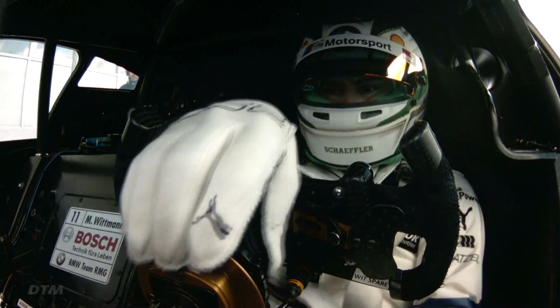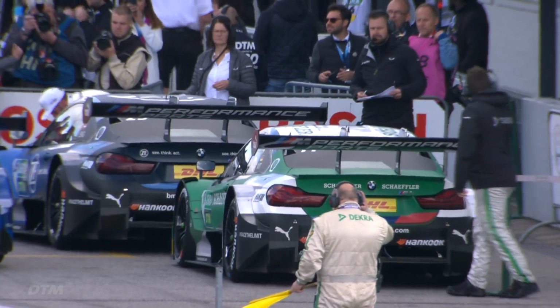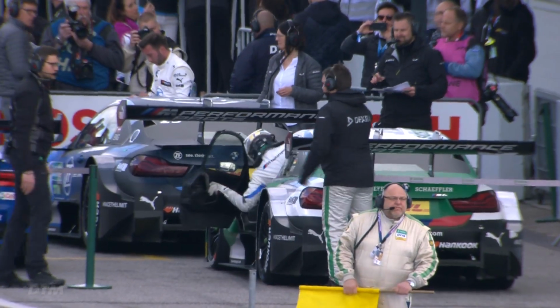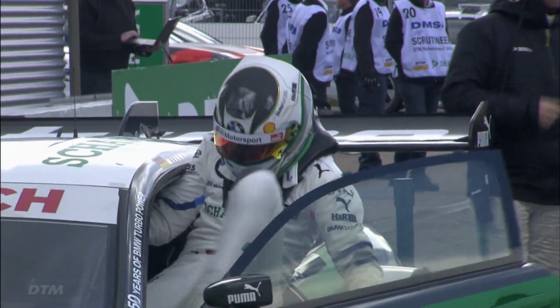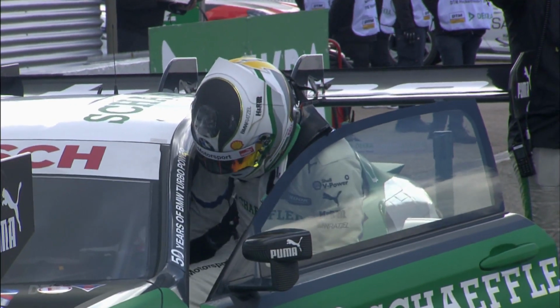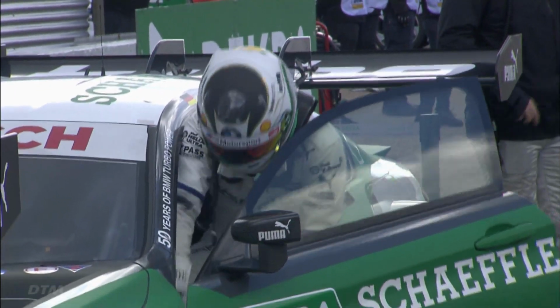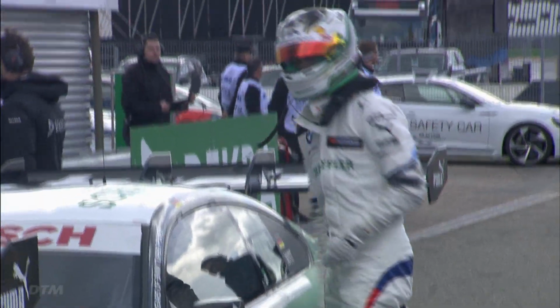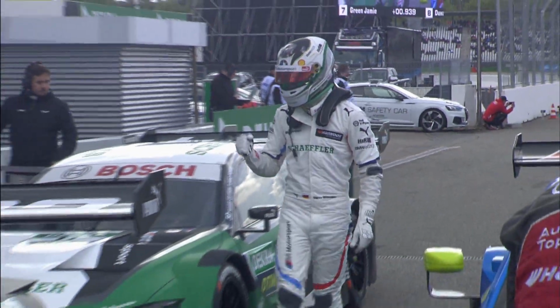So in comes Marco Wittmann. He'll be disappointed not to be on pole, but knows that he can do great things from P2 on the grid, bearing in mind Marco Wittmann was victorious yesterday. So the quali session for DTM completed. Goes so quickly.